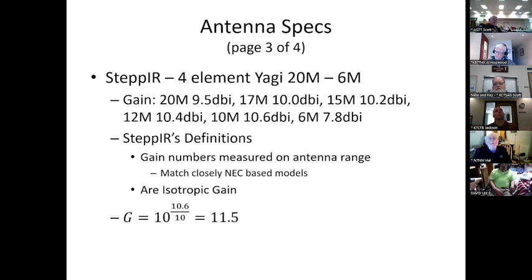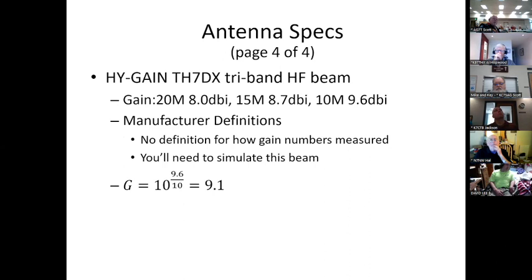Here we go. Some of you have Steppers. These are 4-element Yagis, but Steppir gave you the actual real radiation numbers because they measured them in an antenna range. So you can use their numbers. So notice this is a lot more than my 12-element log periodic gain. It's a better antenna from that standpoint. All right, TH7DX occasionally shows up at field day. I don't remember who owns this. There is no manufacturer definitions for this. This is an easy beam to simulate, and thus you can produce a gain number that you need for the equation from it.